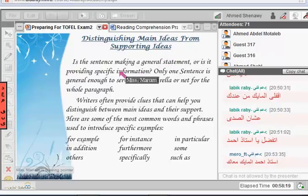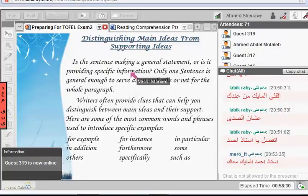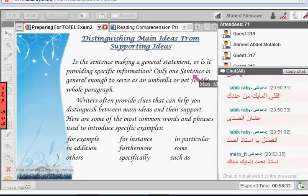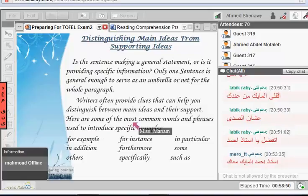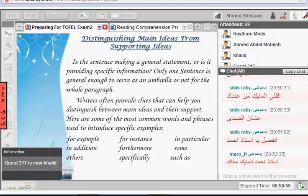How to distinguish between the main idea and a supporting idea? Is a sentence making a general statement, or is it providing specific information, a specific detail or fact? Only one sentence is general enough to serve as an umbrella or a net for the whole paragraph. Writers often provide clues that help you distinguish between the main idea and its support. Some common words and phrases are used to introduce specific examples.